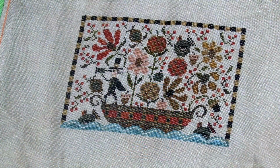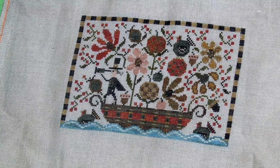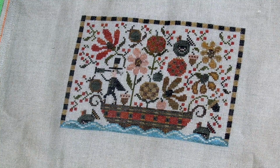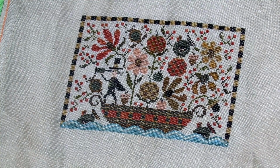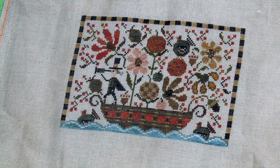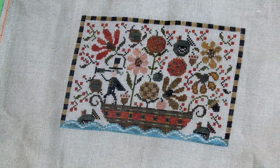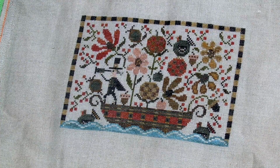And while I'm up here filming, just before I switch to my stitching spot downstairs, this is my February finish, Turkey Bay from Plum Street Samplers. It altogether didn't take that long to stitch. I think it was just something like 12 evenings of stitching on it. But that's over several months because I wasn't stitching on it as frequently.